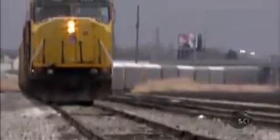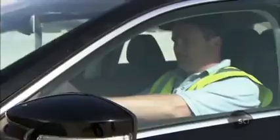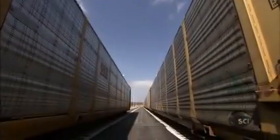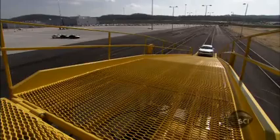Most car plants distribute their completed vehicles on trucks. This one cuts the environmental cost by using rail. Rail cars that you're looking at can hold 15 cars apiece, and we'll load 6 rail cars in a row, as you can see down the rail. And we'll load approximately 550 to 600 cars out of the facility a day.